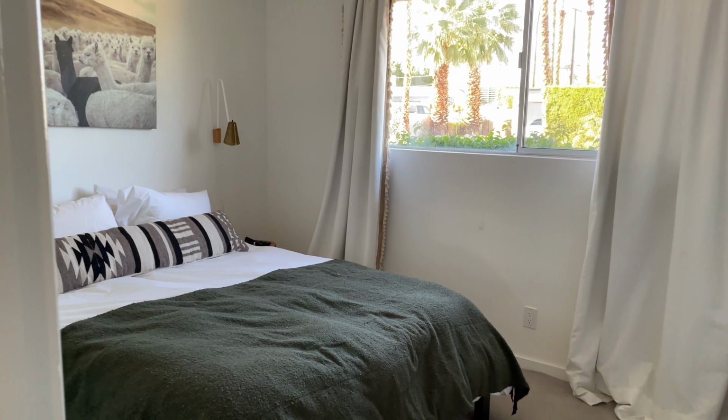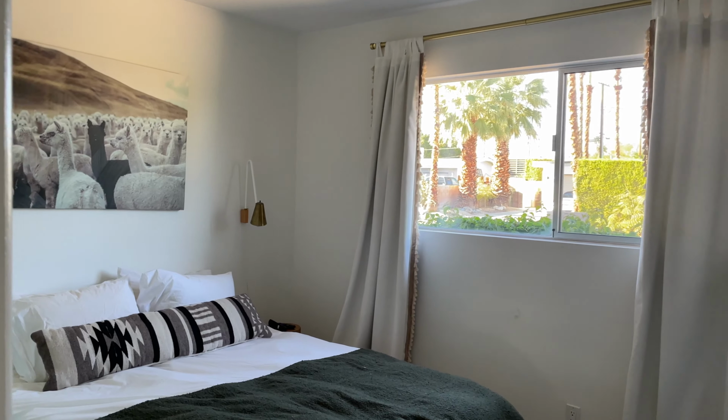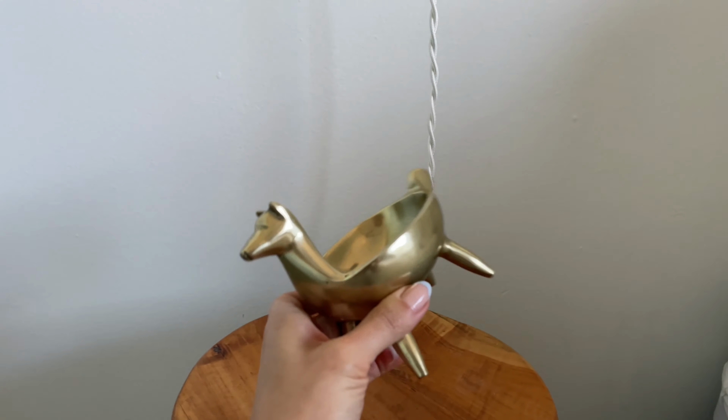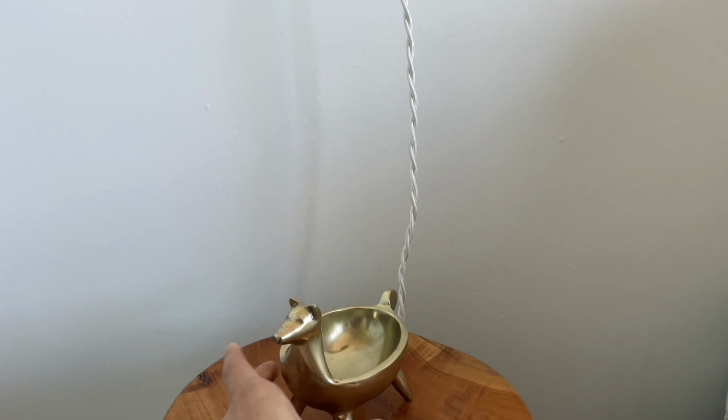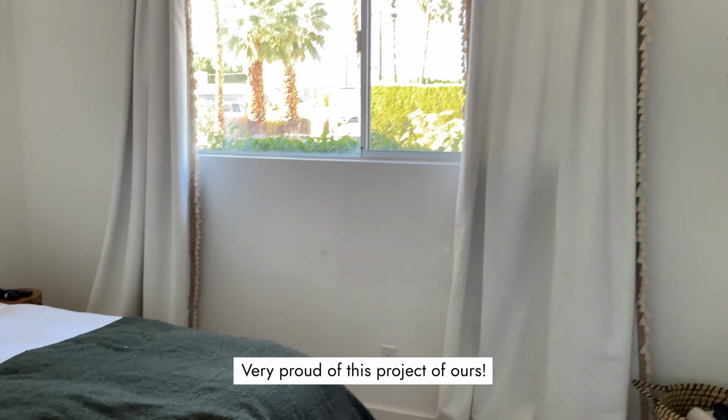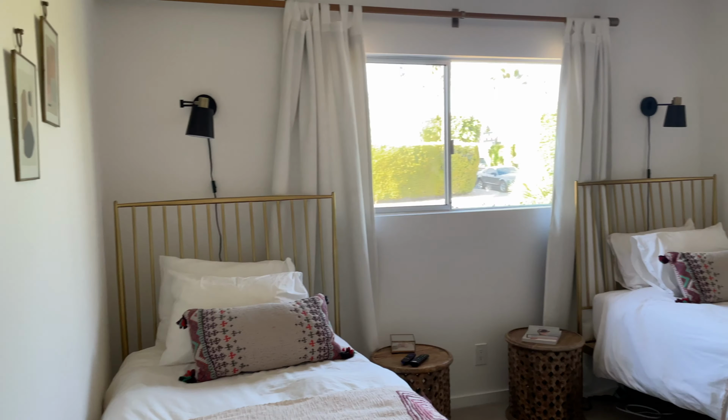This is one of the bathrooms. This is what I like to call the llama room because it's llama themed. Cute little llama trinket dish, like llama artwork. Really cute and cozy room.